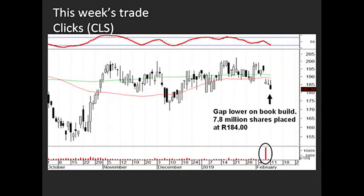Now, if you realize that Clicks on an average day generally doesn't trade much more than 1 million shares on a normal day. In fact, that's even a decent day. Most days it's probably between 500,000 and 1 million shares would be the average daily trading volume for Clicks. So to try and push 7.8 million shares through the market is simply not going to happen. It will depress the price and it'll just be far too cumbersome to do that. So hence they go about it using an accelerated book build exercise.